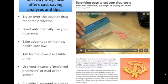In addition to those reports, Best Buy Drugs also offers cost-saving analysis and tips. Here's one of our most recent reports, Surprising Ways to Cut Your Drug Costs, in which we recommend some tips on how to cut your drug costs. For example, trying an OTC drug rather than a prescription drug for some problems, not automatically using your insurance, taking advantage of the new healthcare law, asking for the lowest available price at your pharmacy, using your insurer's preferred pharmacy or mail order service, and considering treatment in stages.